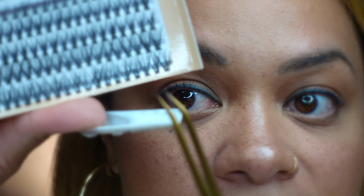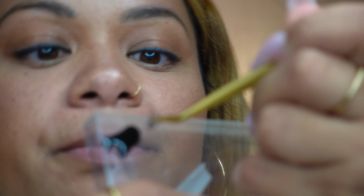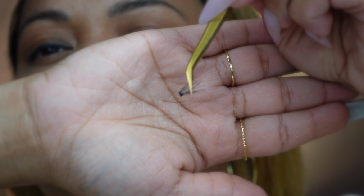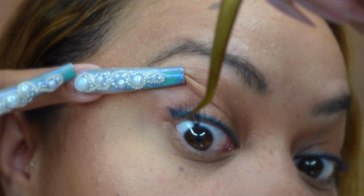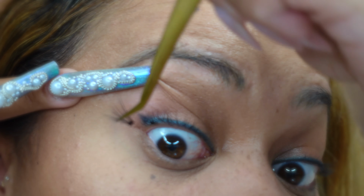Okay, I'm hot. So I'm actually gonna start with the outer corners, and I'm gonna take the long ones again. This is the 20D cluster bundle. So I'm gonna take one of the long ones, and then I'm going to kind of dip it. I have a little bit of glue on the ends of that. And then I'm going to lift my eyes so I can see and kind of just glue it. I kind of brush it up so I get some on the lashes.